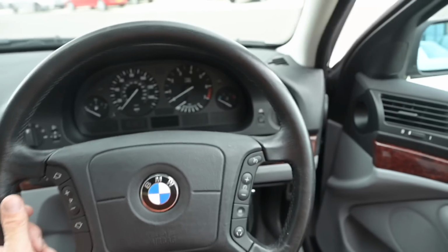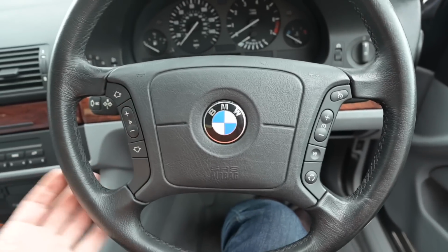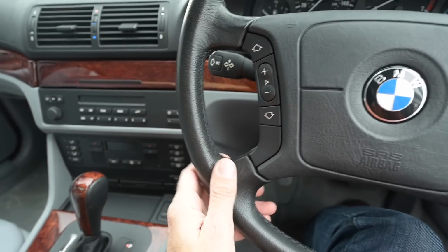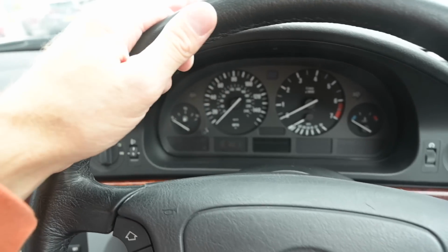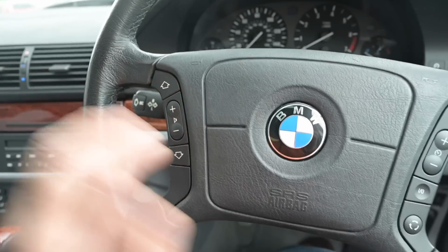Now the wheel itself, it does feel quite 1980s-ish in its size and its layout. It does feel lovely in your hand. It's quite a slim leather wheel, so it's not too thick a rim to grasp around. Today's wheels have become incredibly chunky, so if you've got small hands you can barely get your hand around it. These things though fit nicely in your grip.